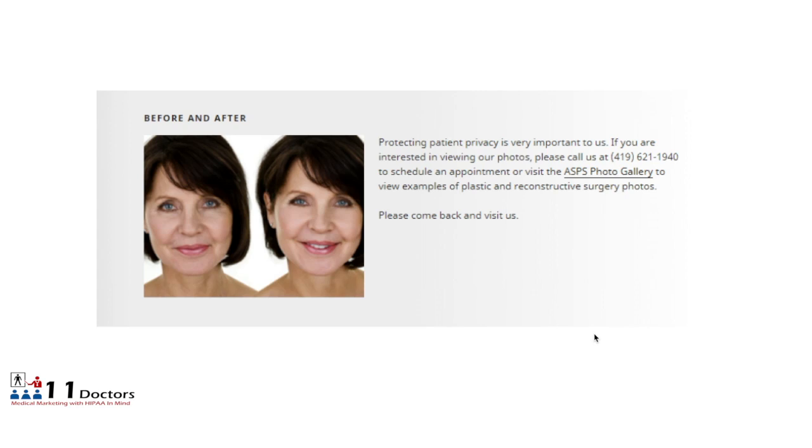Unfortunately, what you're doing here is you're calling out that you're trying to protect patient privacy by making sure that someone has to go through some kind of a hoop to even be able to see your photo gallery. Now, I can understand why you might want to do that because you're concerned from a HIPAA standpoint. However, there are definite ways that we could improve this for you so that you can get these pictures right out in front where they need to be and do it HIPAA compliantly.